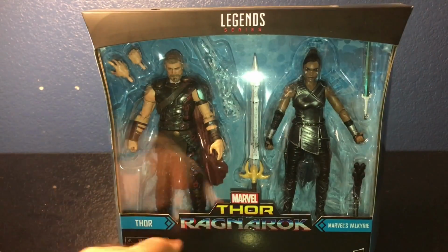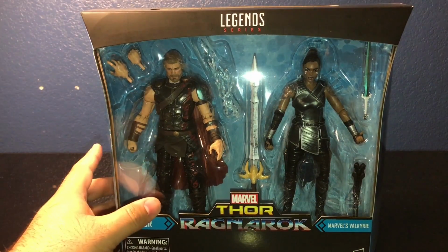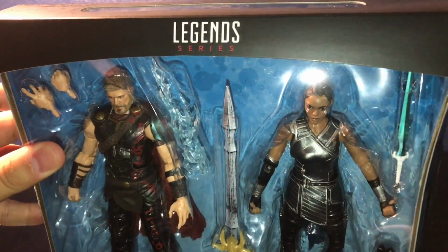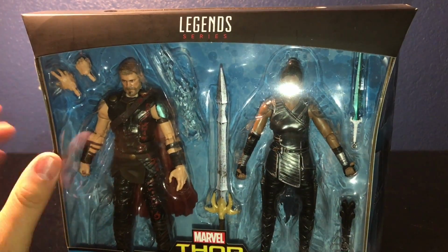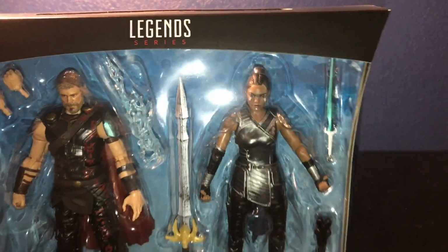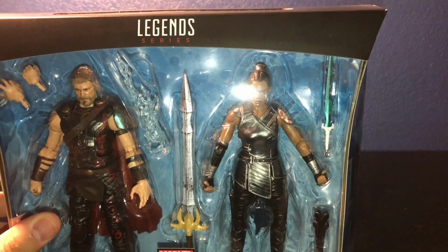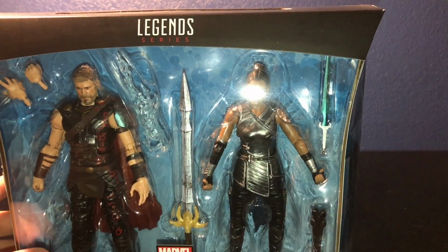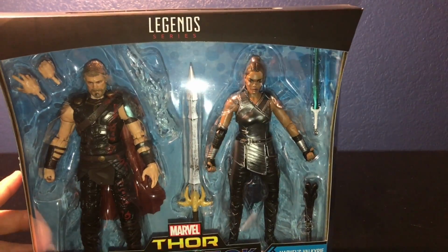We have the Thor Ragnarok movie logo here. You see Thor, and we have Marvel's Valkyrie Legend series logo there. You can see Thor comes with additional hands, little lightning effect there, which is really cool looking. And then we have this sword, which looks like Heimdall's sword. So I don't know if that's going to play into the movie somehow or what's going on there. But really cool. We have the Valkyrie, and then she comes with a sword and looks like a sheath or something to hold that sword. There's a couple of daggers in there on the sides, sheaths, but I'm thinking those are probably just molded to the figure and not actual accessories.